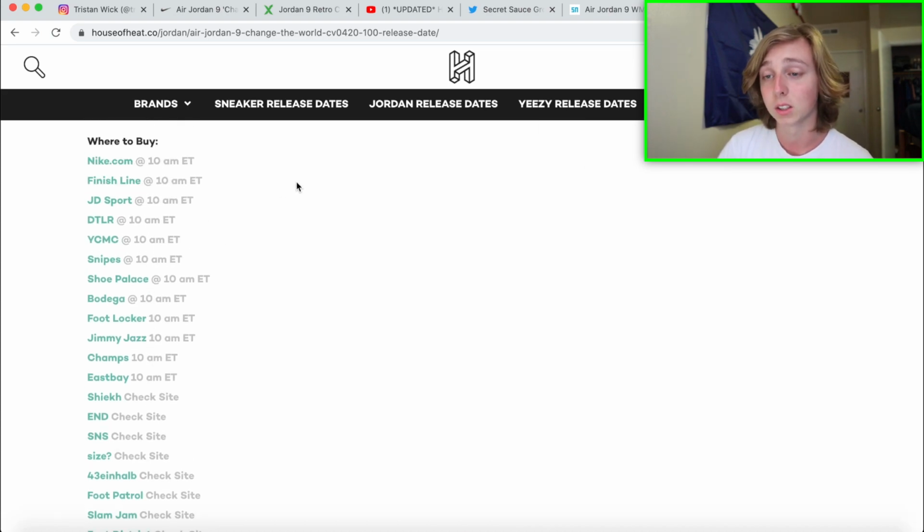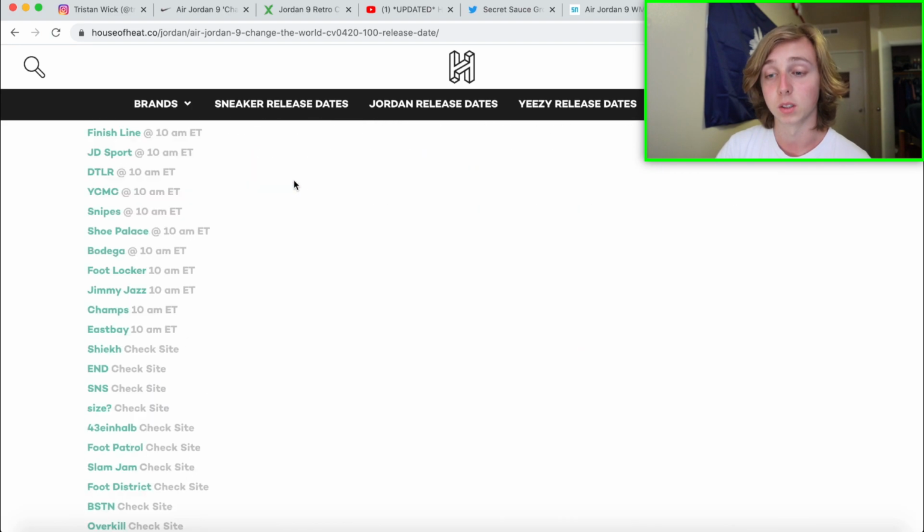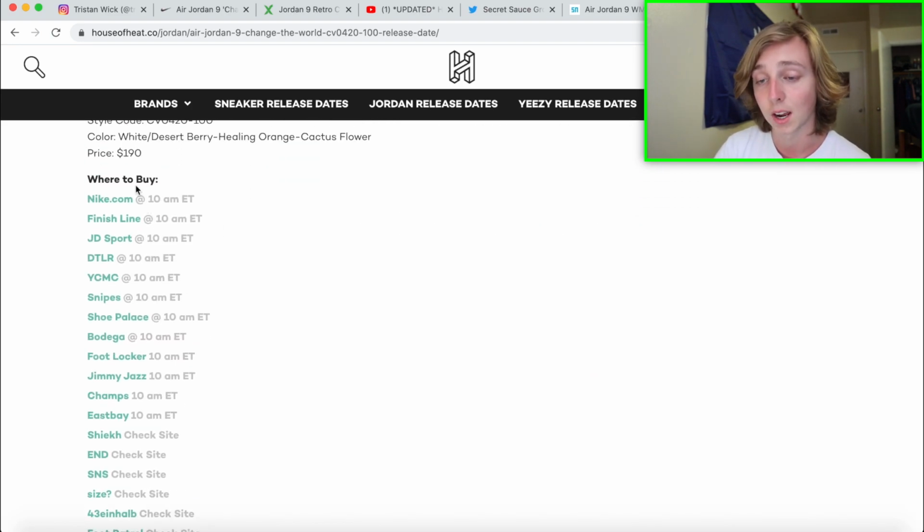But I'm going to link this House of Heat article down below that shows you where there will be some foot sites, again like Finish Line, JD Sports, typical places like Foot Locker, that are dropping this pair of Air Jordan 9 Change the World for retail. And don't forget, you can definitely get the slots right there to cop off those foot sites too. Hopefully they'll be running for this release, since it will definitely be profitable.